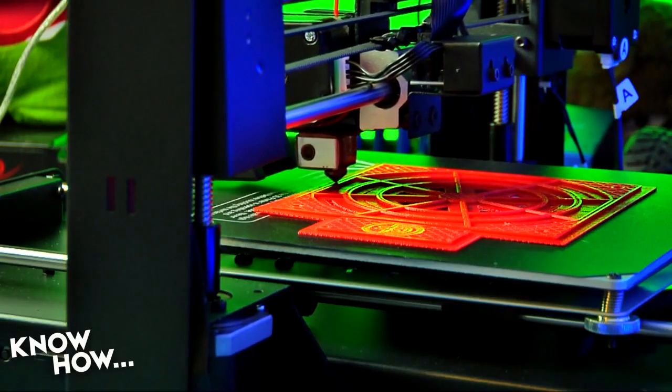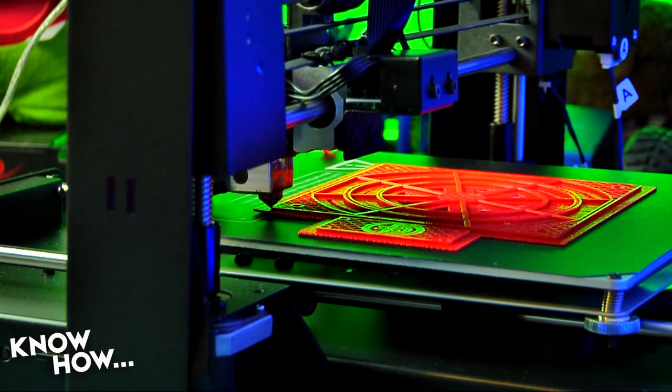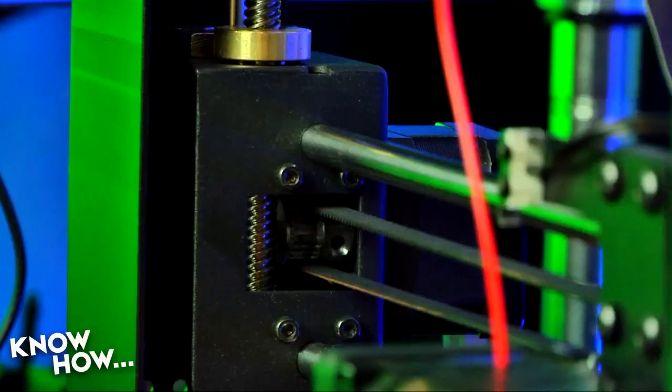There are a few issues with the quality of the printer itself, as this is my second Maker Select Plus, after my first one stopped working after 6 weeks of hard printing.